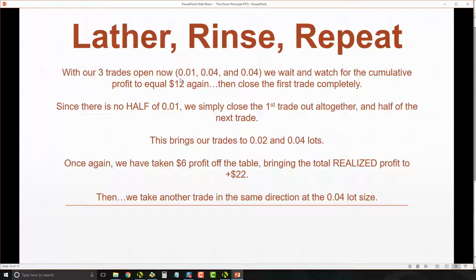Why do we close the first trade completely? Because you can't split 1 microlot in half. Unless you have some broker that allows you to do, I don't know, ultra micro? I have no idea what that would be called. But unless you have a broker that allows you to go down to 0.001, you can't split a microlot in half. Nor do we really want to. So we just simply close the first trade out altogether.